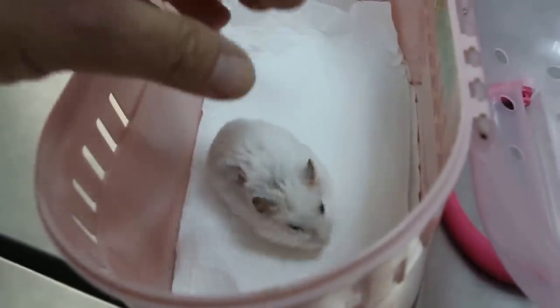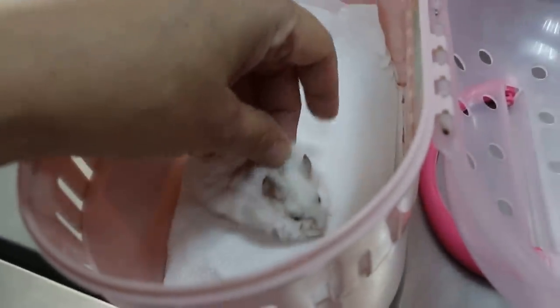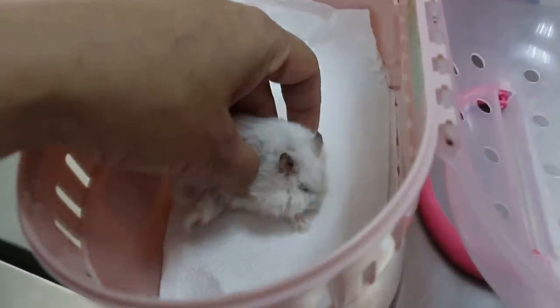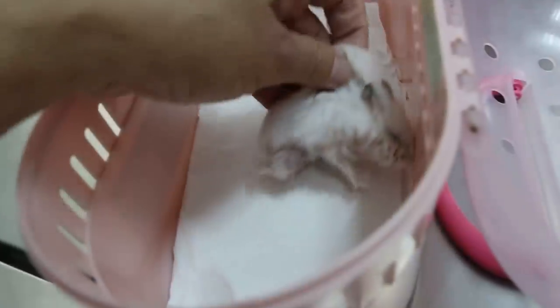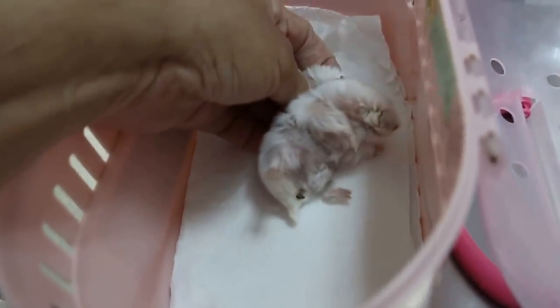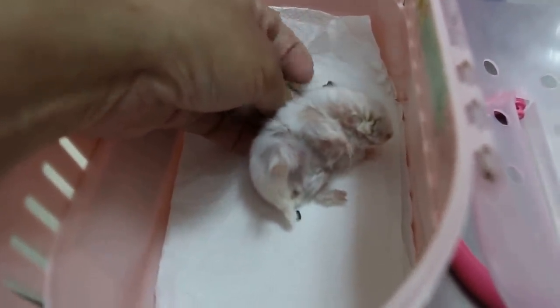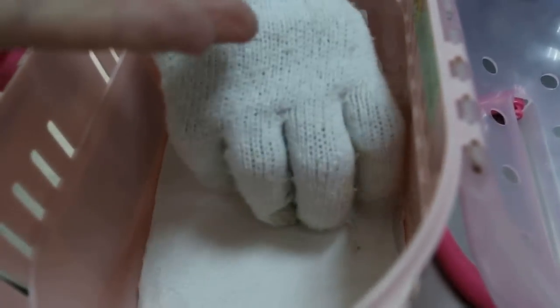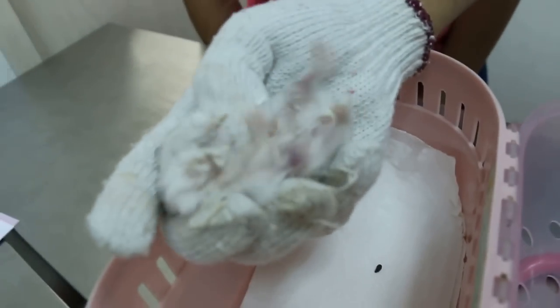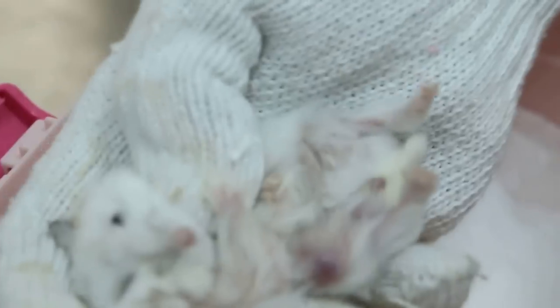So to handle this hamster, wear the glove. If not, then he doesn't bite. But then we find that below also, the hair is all gone from the lower part. Normally, lower part has a lot of hair. You see the lower part? Just put it and just turn below. So below, now, below the hair is all gone.